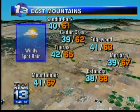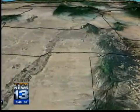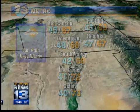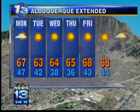East Mountains, windy, possibly some spot rain for you tomorrow. Over in Albuquerque, not that bad temperature-wise, but we are going to see some very, very strong winds, a high near 70 in downtown. 7-day forecast shows us closing things down very nicely and some sunshine for the rest of the week.